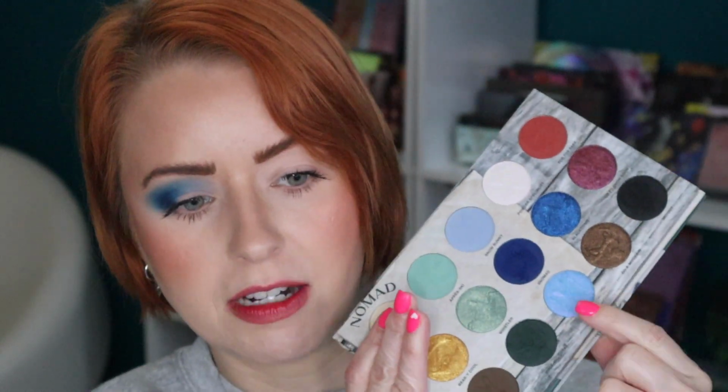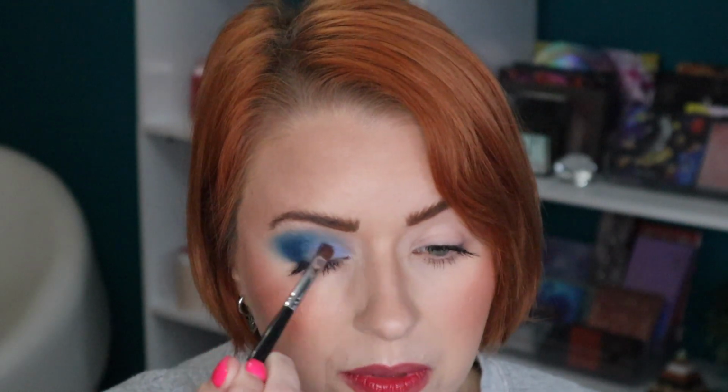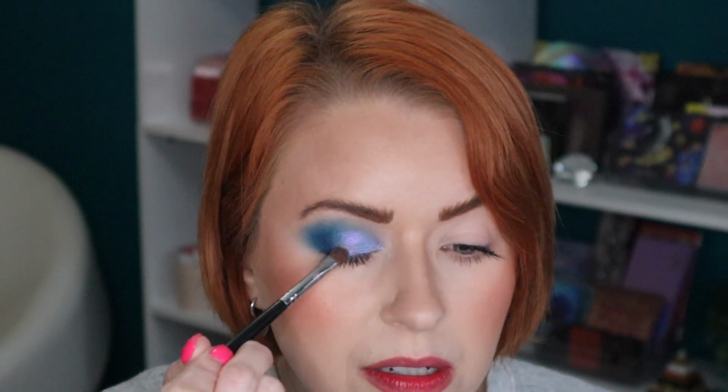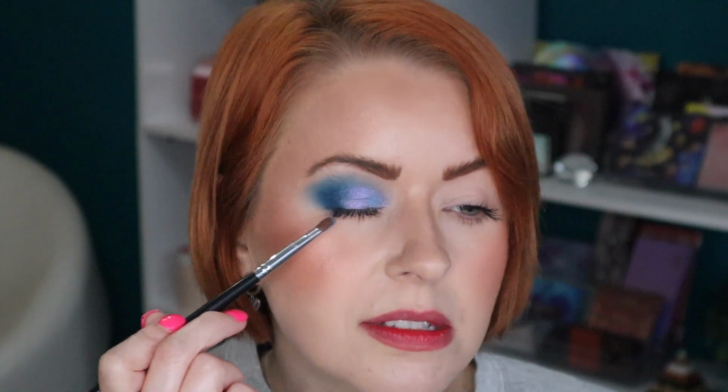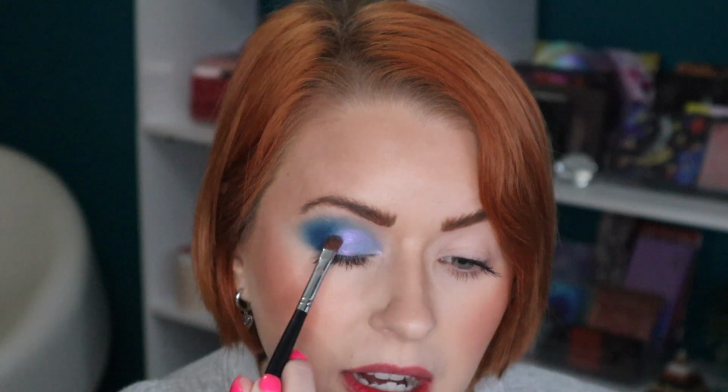Now I'm gonna go straight down to the shimmer shade. This one is called Ski Bum. And I'm taking that on a damp Morphe M124. Now I feel like this shade might have a little bit of a pink shift to it. Yeah, you can kind of see that there, like a periwinkle. Love that. So pretty. And look, no fallout.